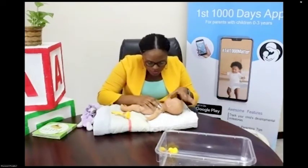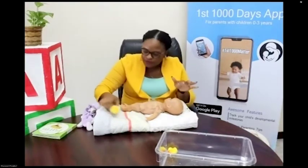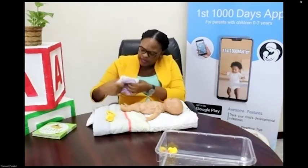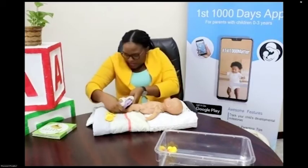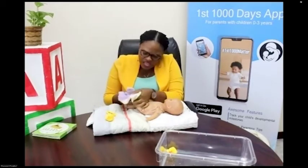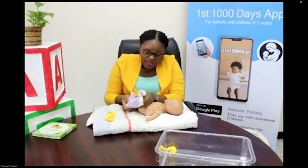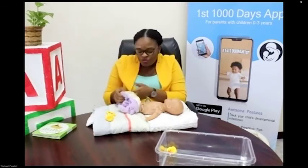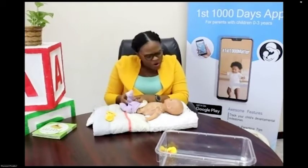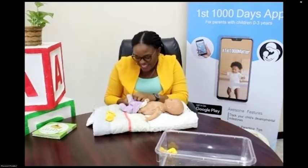So it's time to put on Hannah's clothes. Are you ready? Don't worry, Hannah. When you finish, you can play with the rattle again. So we're putting on Hannah's clothes. So Hannah, you think the rain will fall today? It might fall, because when I was watching the news, they said that we might have the rain until about Wednesday. But don't worry, we can stay inside.